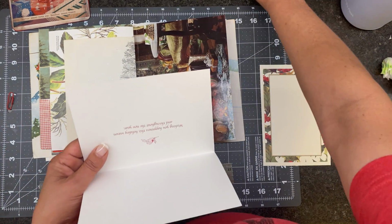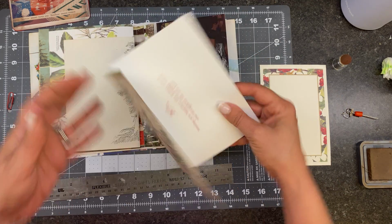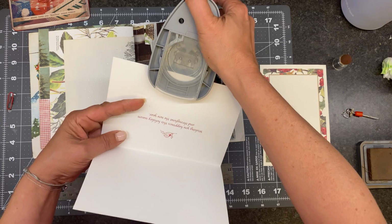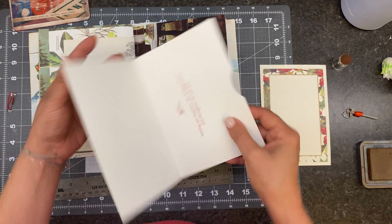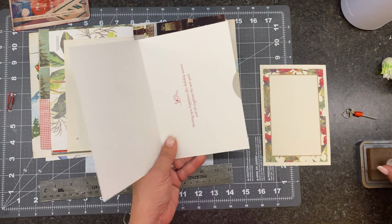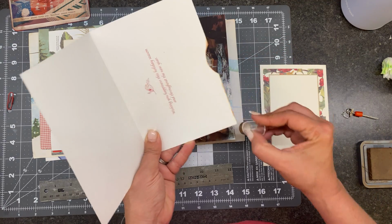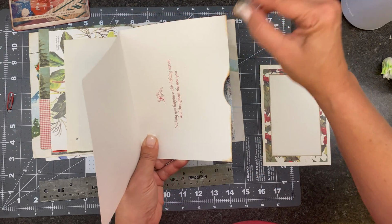Oh, wait. Yeah, that's fine. And then we'll have the belly band inside. Oh my gosh, I think it might be the first decision I've actually made today, quickly.